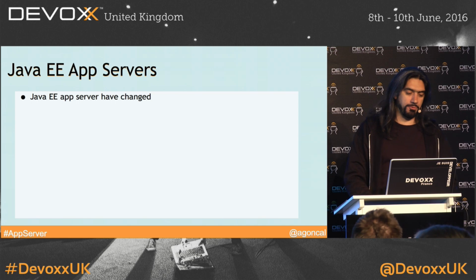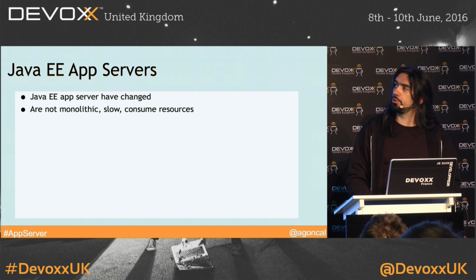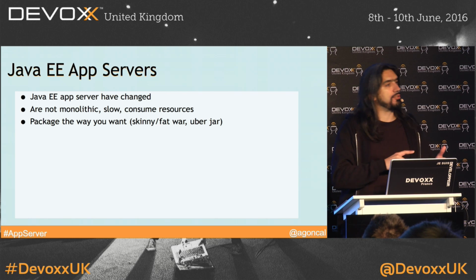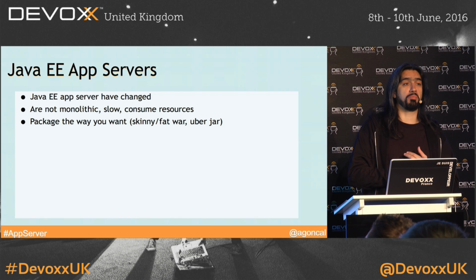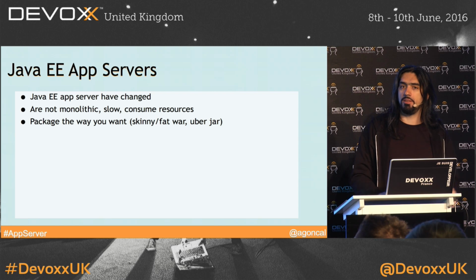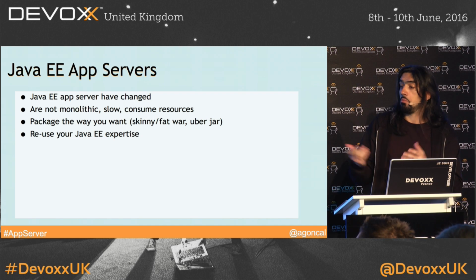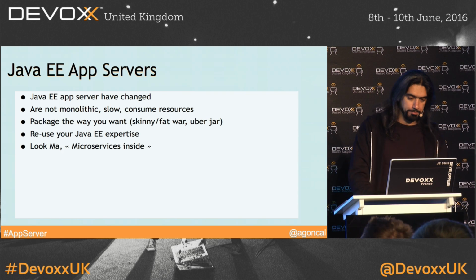Final word for app servers. App servers have changed. They are not monolithic, as I've shown you. They are not slow. They are not huge beasts like they used to be. We've packaged either jars, WARs, EARs, but now we have this new way of packaging, so we can put our WAR files inside jars, and the dependencies, we can even leave them in the Maven repo. What I like with that is I can reuse my expertise. I know JPA and JAX-RS, so I just create a microservice the Java EE way.